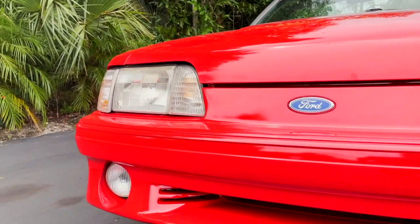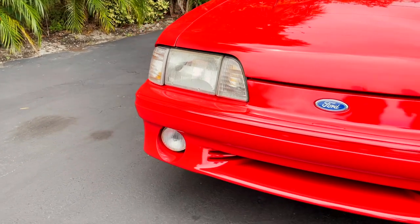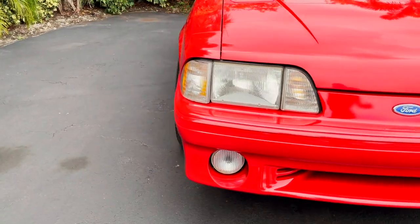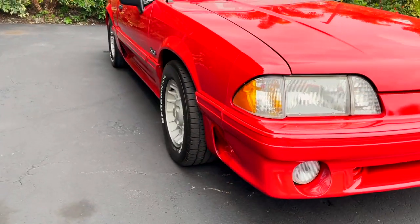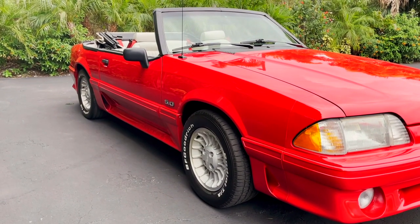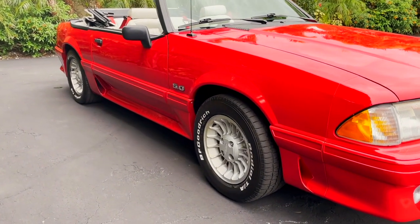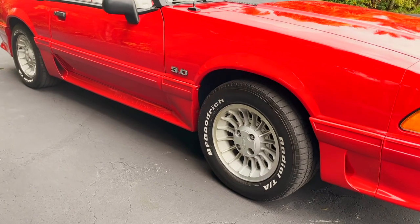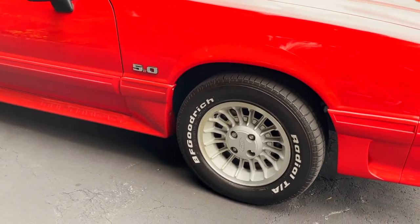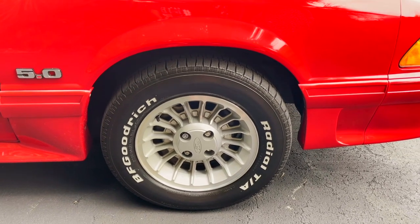Down below that, you're also gonna have your circular round fog light. So the facelift that happened in 87, that's gonna give you these GT models had the round fog lamps and also the body colored side skirting all around the car. So that was kind of a big change, and it looks really nice overall on the car. These GTs, I think they look better than the, what was the other one, like LX or something like that.